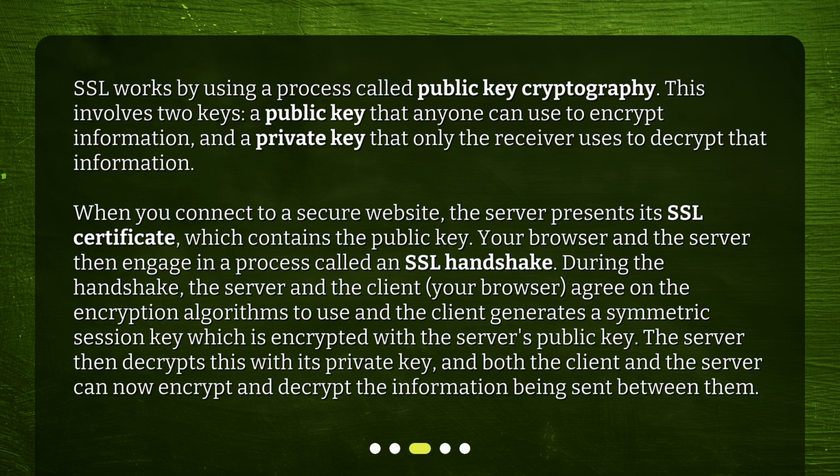When you connect to a secure website, the server presents its SSL certificate, which contains the public key. Your browser and the server then engage in a process called an SSL handshake. During the handshake, the server and the client, your browser, agree on the encryption algorithms to use, and the client generates a symmetric session key which is encrypted with the server's public key. The server then decrypts this with its private key, and both the client and the server can now encrypt and decrypt the information being sent between them.